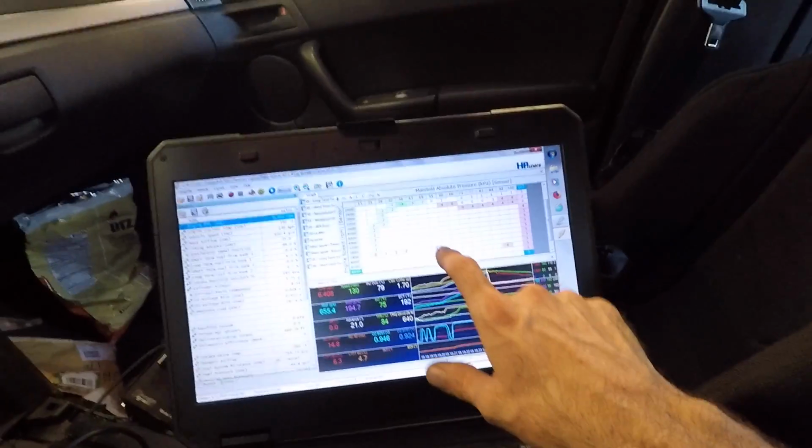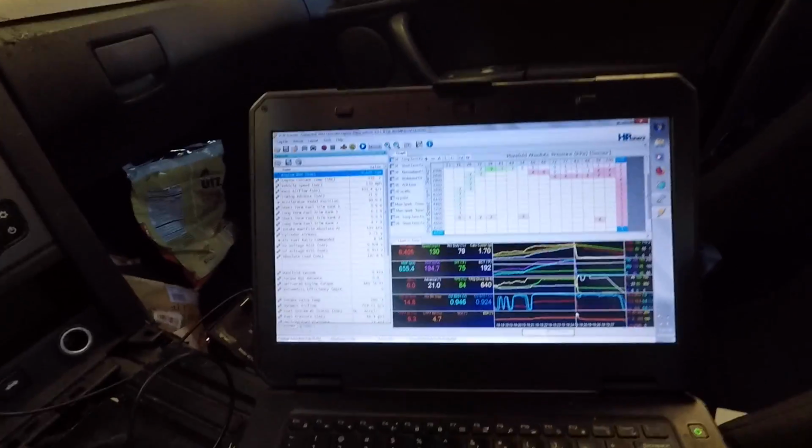My last log, I was really frustrated about it. This car does not have paddle shift or anything like that. So when I'm running this thing, I put it in D and I go over to my HP Tuners and command 4th gear. It locks it in 4th gear.